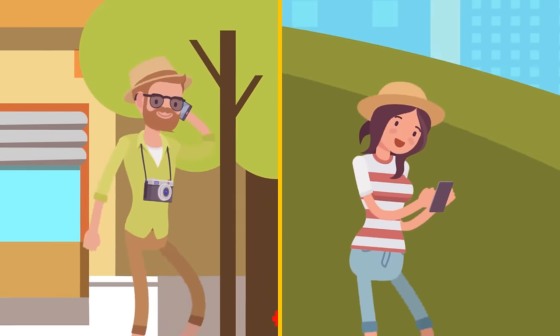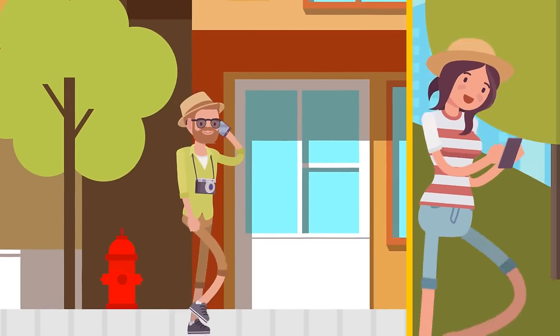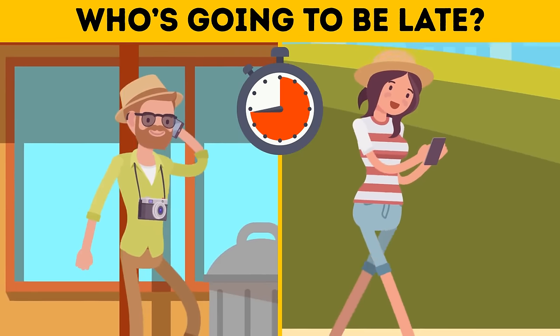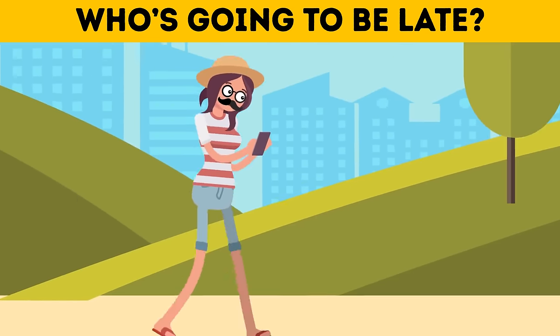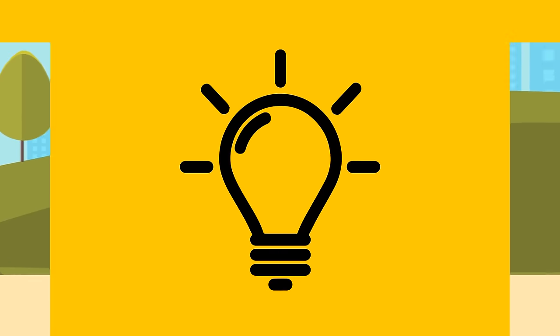Carter and Layla are in a hurry for work. Carter is walking while talking on his phone, and Layla is running while texting. Who's going to be late? Layla. She's looking at her phone and doesn't see the pit she's about to walk into.